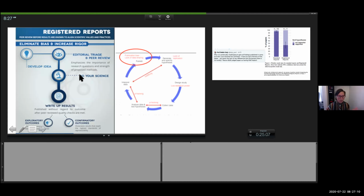So, one good thing about registered reports. We talked about registered reports with a peer review, pre-registration, and in principle acceptance. The really nice thing about registered reports is that no matter what your results, whether they're null or statistically significant, your manuscript will still get published. This is really, really different than the normal research process.